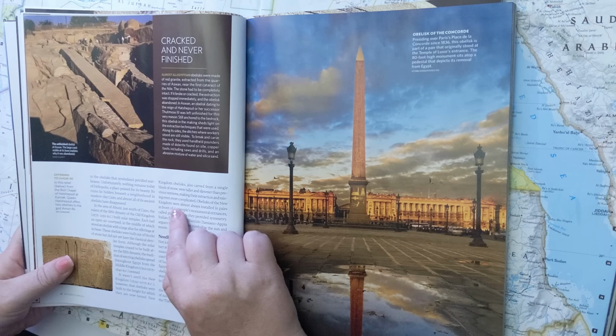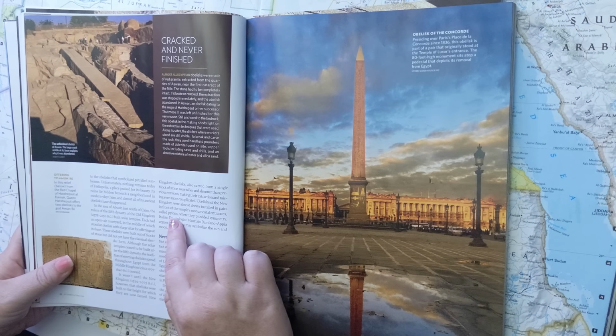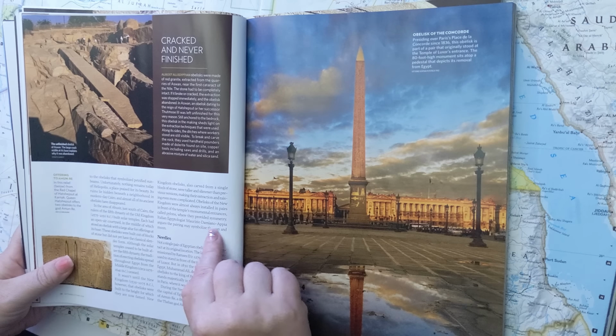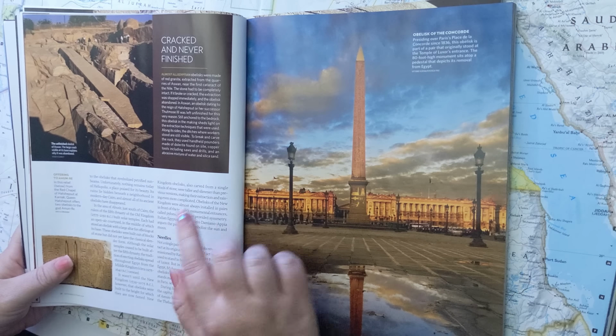Obelisks of the New Kingdom were almost always installed in pairs in front of the temple's monumental entrances, called pylons, where they provided symmetry. Italian Egyptologist Maurizio Damiano Appia argues that pairing may symbolize the sun and moon.